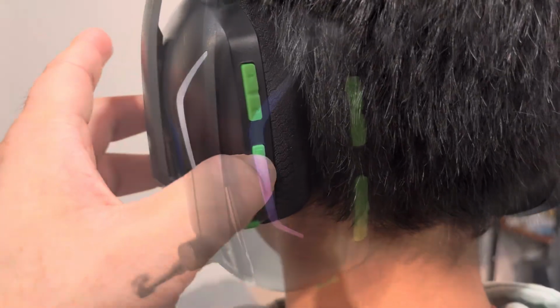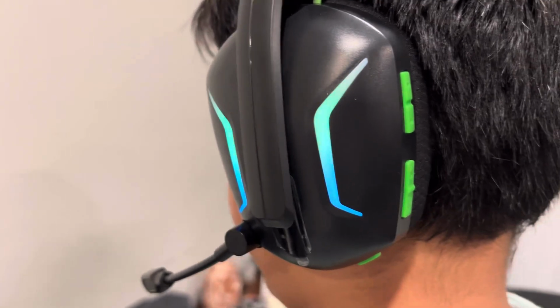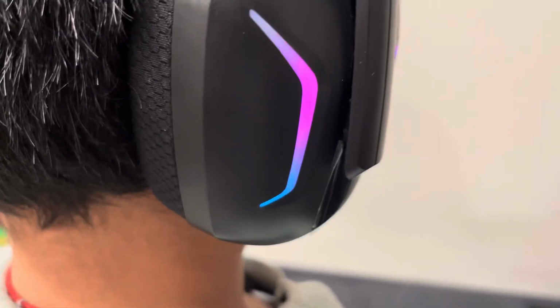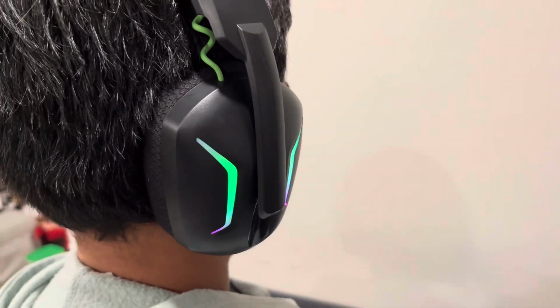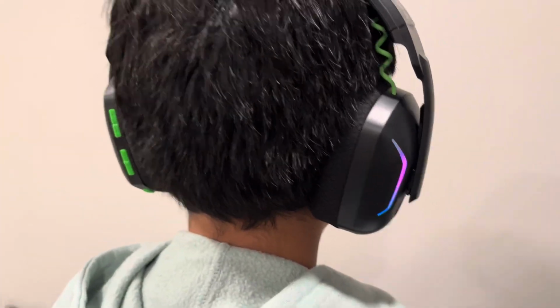Let me just start this headphone. So it connected nicely and has a really nice sound quality as well, and it's nice to speak and comfortable, and you can see the light impact with this gaming headset.